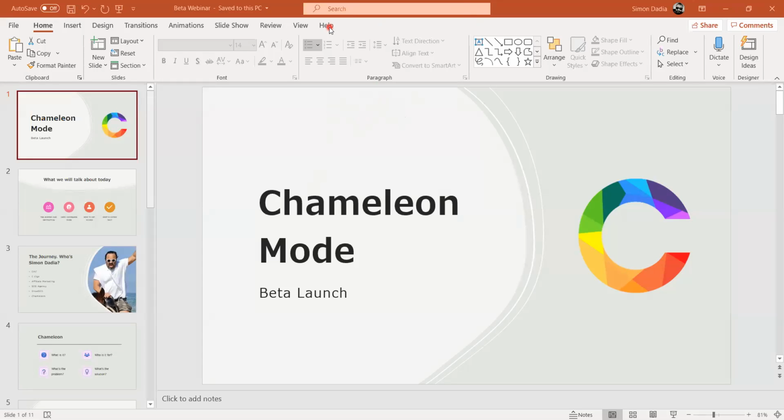Okay, so Chameleon mode. Welcome everyone. The beta launch. We've got a little way to go until it's fully functional with all of the features that are listed on the site. As you know, most of those features are already in Browsio, so it's not that much of a job to just port everything over, and we're going through all of that over the next couple of months.